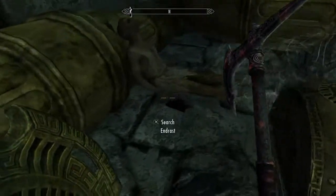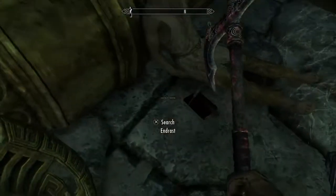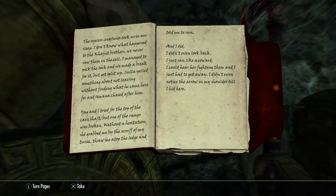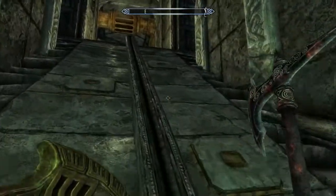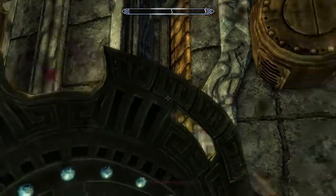And there's our next dead body. Rest in peace, Endrust. We can guess who killed him by the arrow. Pause. So basically, a bunch of Falmer took them in their sleep, and he got wounded by them. One of them fended them off while he ran, and he clearly didn't make it.